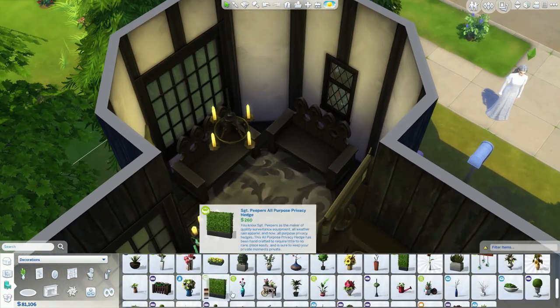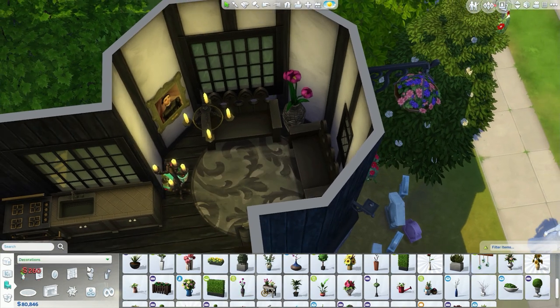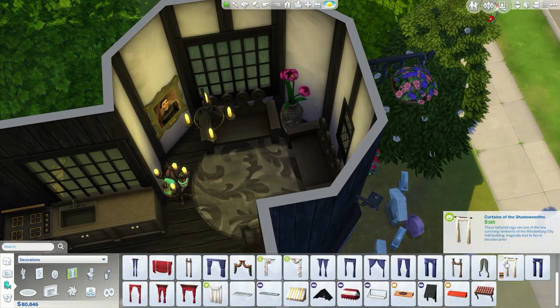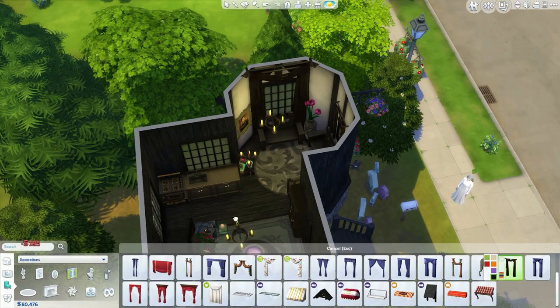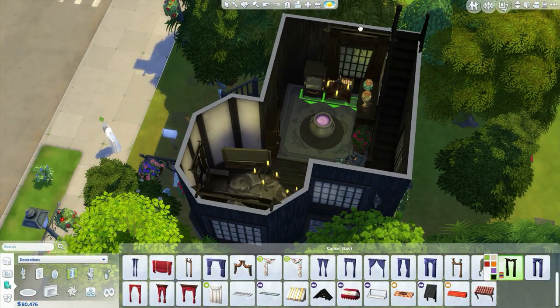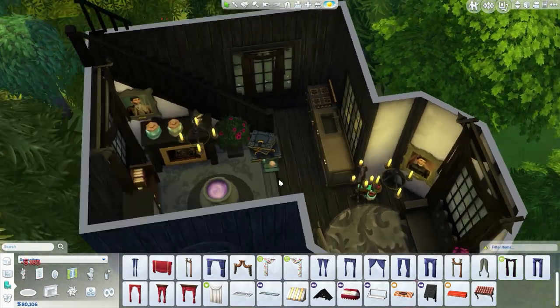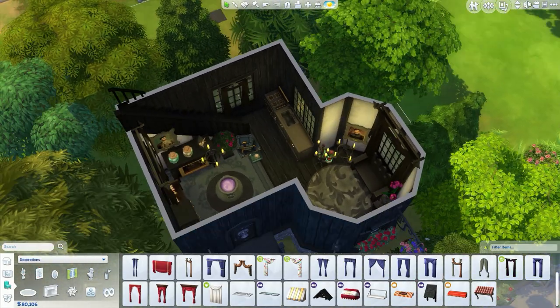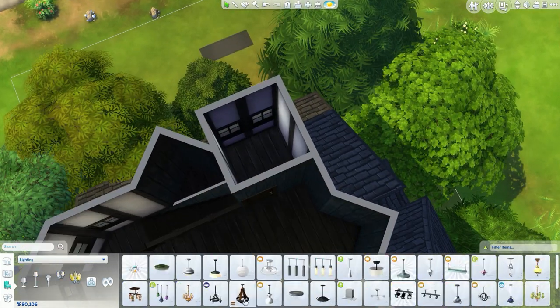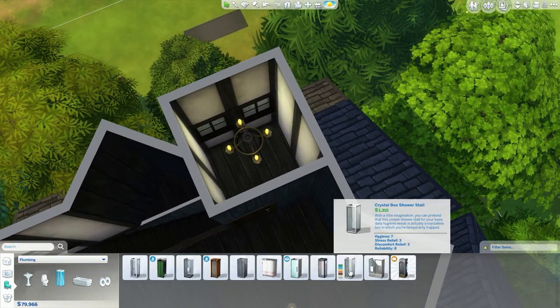I mistakenly put a TV in. Mistakenly, is that a word? I don't know. But I did that. I put a television in. I was so stupid. Agatha hates television. She hates electronics. So I have no idea why I did that, but that will be removed. And she's just very traditional. So she actually prefers to read books and do her spells and learn skills, etc. So that's really what she does in her free time.